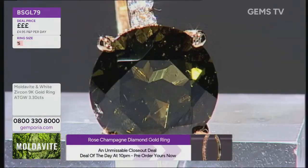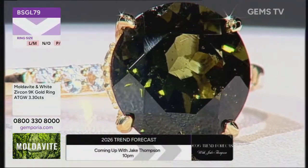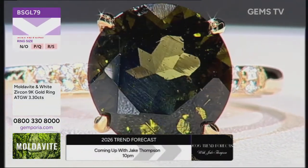I think this is going to be, you know, we're trying to make these auctions go longer. We're supposed to be on this for another 55 minutes. It's not going to happen. It's not going to happen today.